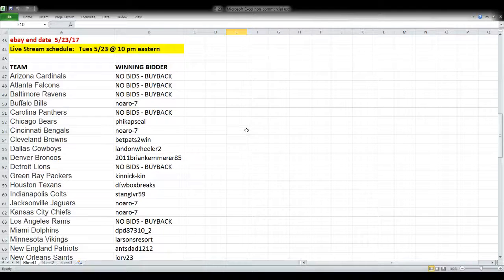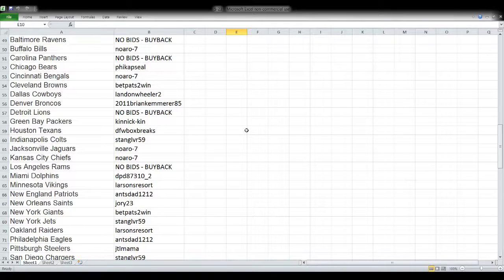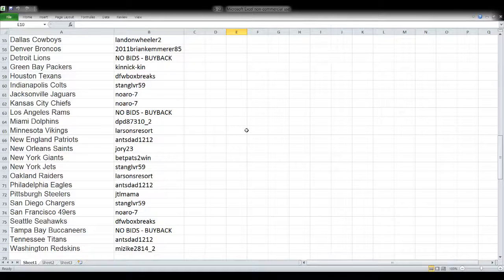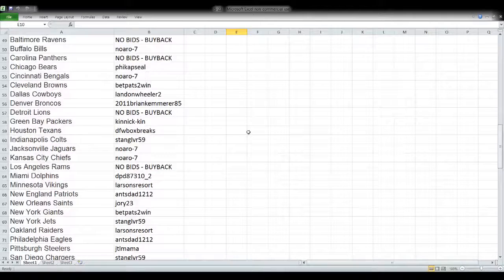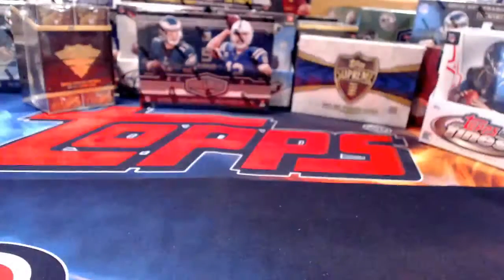So, of course, you'll see some teams that say no bids buyback on there. That is pretty self-explanatory. Those are unloved, unwanted orphan teams. If anything comes out for one of those teams, those cards would stay here with me and join their brothers on Card Mountain. Otherwise, you see your name lined up with the teams that were sold. Looks like everything was paid in that break, so thank you everybody for getting your payments in on time. That is always appreciated.